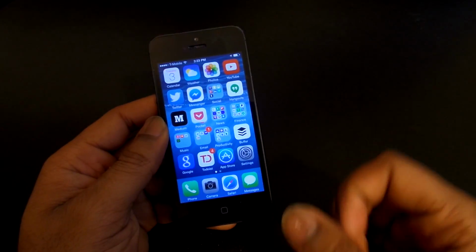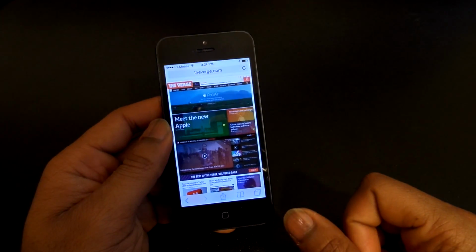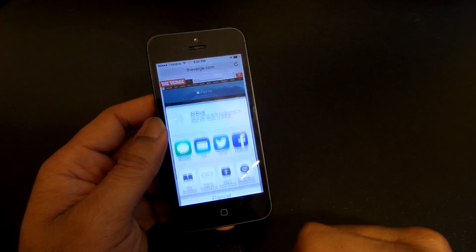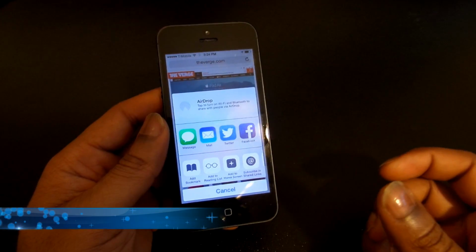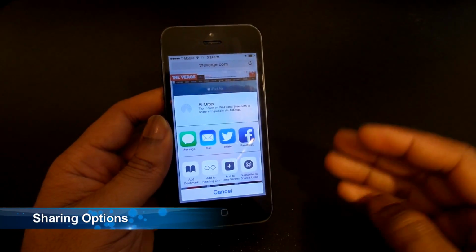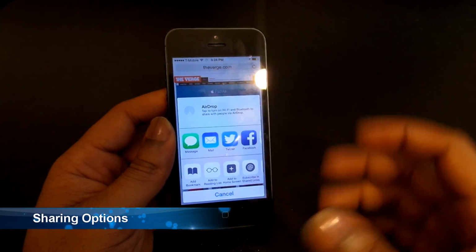Now, if you go to, let's say, the web, as I go here and I'm going to click share, there've been some new features added. Now, Apple announced third-party integration with sharing, so apps will finally be able to somewhat talk to each other. It's kind of sandboxed.